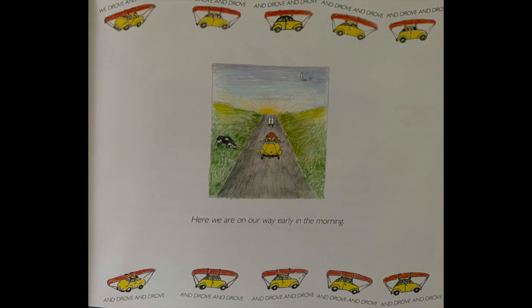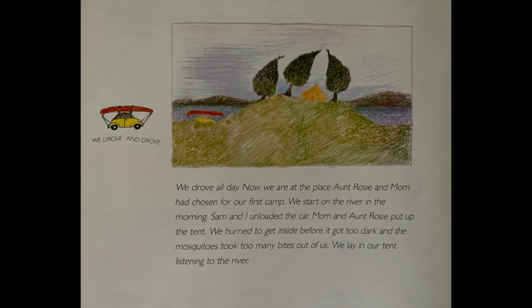Here we are on our way early in the morning. We drove and drove and drove and drove. Whew, this is a long trip. We drove all day. Now we are at the place Aunt Rosie and Mom had chosen for our first camp.